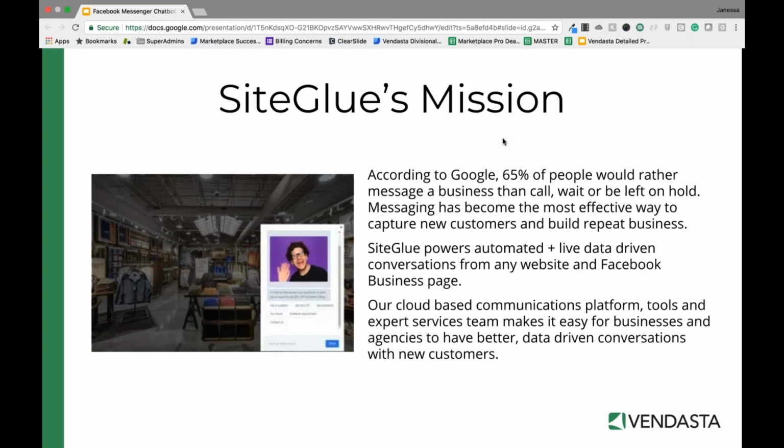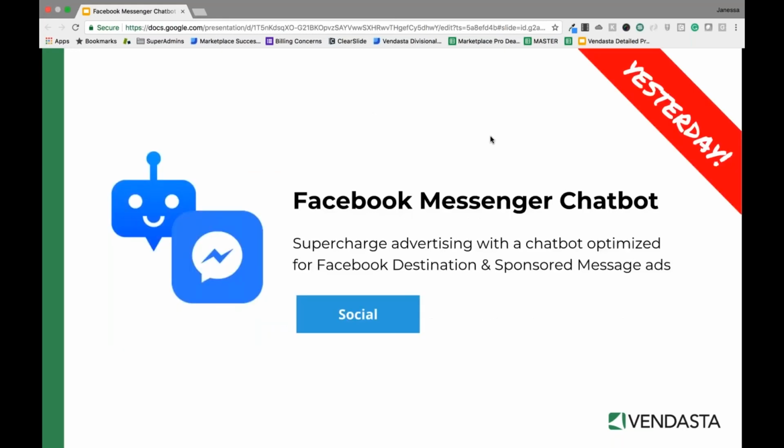Awesome. Thank you for giving us a little bit of background on SiteGlue and really what you guys are doing. So for everyone on the line, you might be familiar with SiteGlue. They do have two really amazing chatbot products already in the marketplace. But what we're talking about today is Facebook Messenger Chatbot.